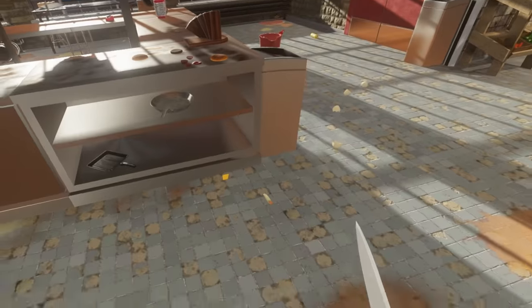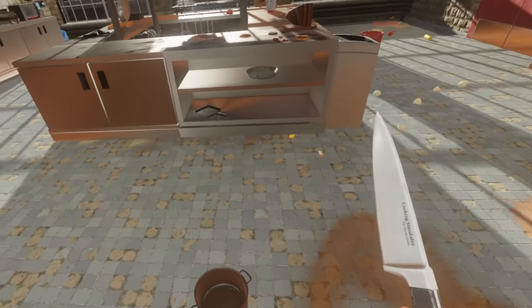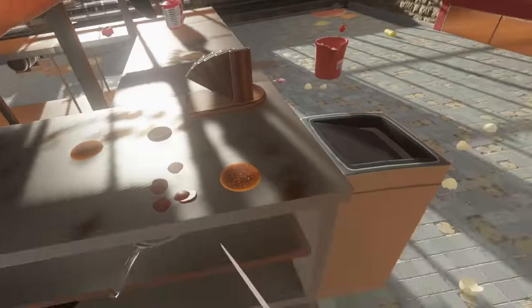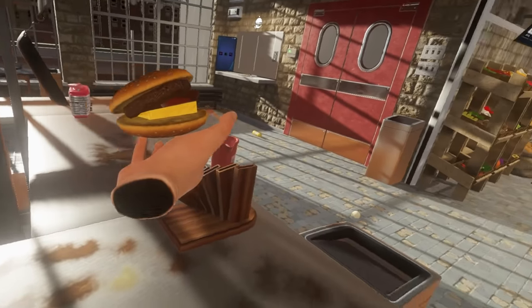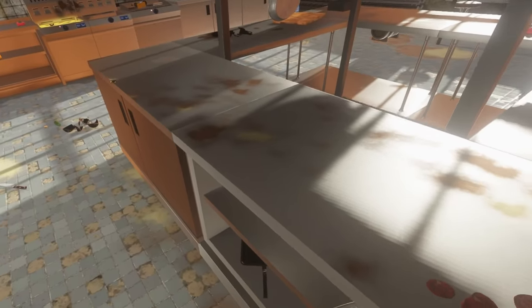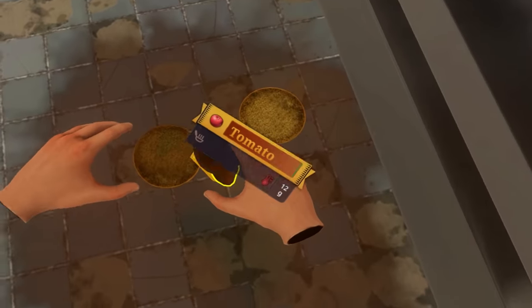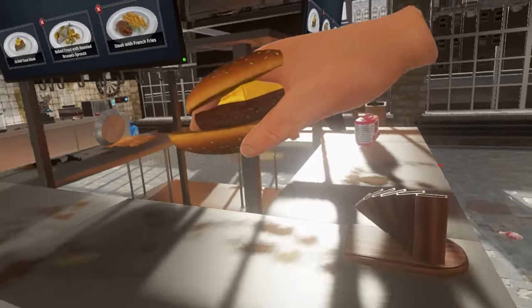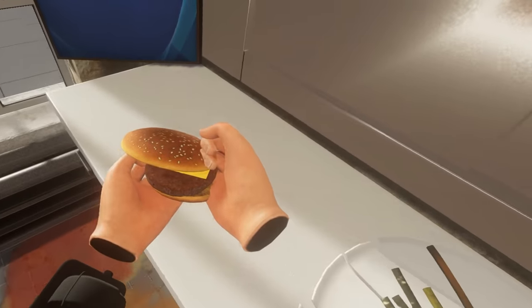Ah, fuck! Where'd my cheese go? Where'd my other hand go? What? Okay. I got the cheese! Look at that. Now that's a burger. That is a fucking burger. This is what gives it its flavor. Okay, well, kind of fell apart there. Oh, she's going back to D! Bon appetit. All right, burger, done.